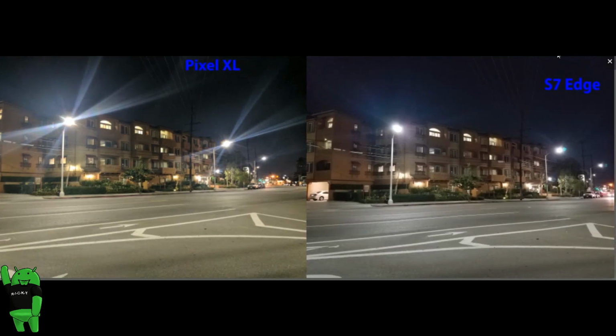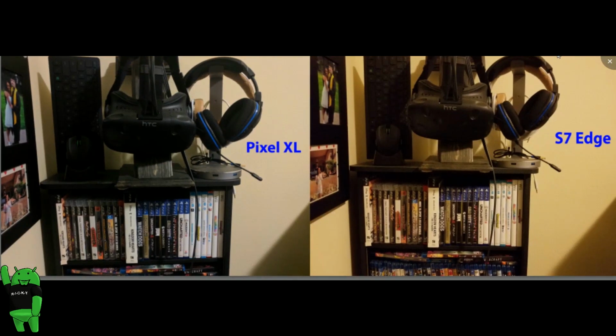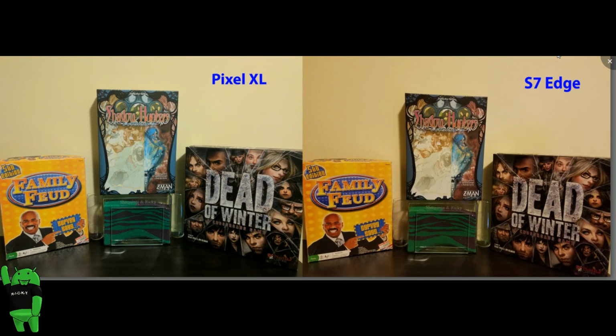So, for I think the first time ever, or the first time in a long time, we actually have a tie. The S7 Edge is definitely the better in low light photos, as well as the detail in photos. However, the Pixel XL does a much better job with color reproduction and selfies. So we have a tie when it comes to the camera comparison between the Pixel XL and the S7 Edge.